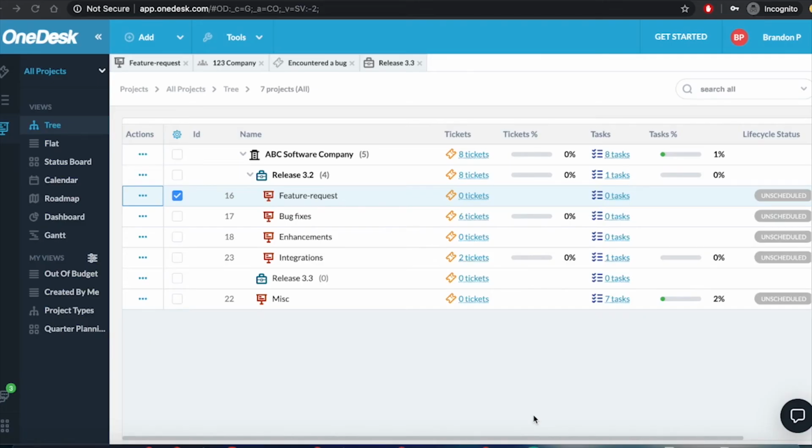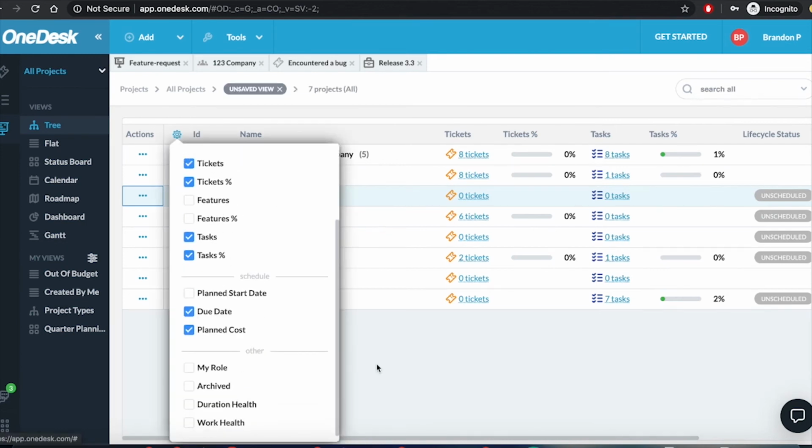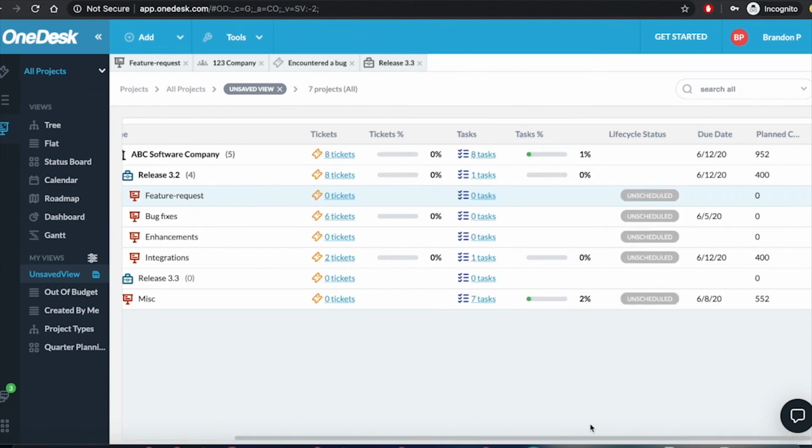For traditional waterfall project management, OneDesk allows you to thoroughly plan out projects before their creation. Estimations will be made in regards to how much work is required per task and the duration of time that must be spent on each individual item. Additionally, OneDesk will allow you to estimate the cost of work, and you can do that by clicking on the grid icon here and click on Plan Cost. This will show you the planned cost per project. All tasks will have assignments distributed to ensure that the project reaches the original planned completion date.